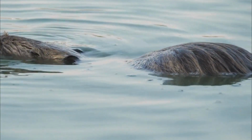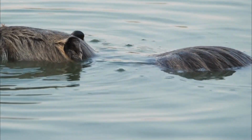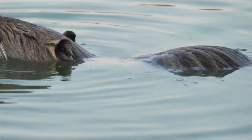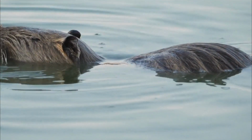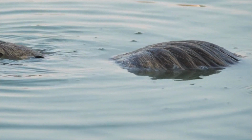Number 4. Predation. Coypus are preyed upon by various predators, both in their native and introduced habitats. In regions where they are not native, their lack of natural predators can lead to unchecked population growth, further exacerbating their invasive impact.